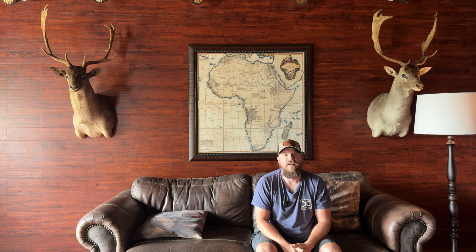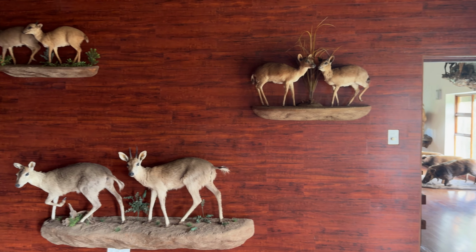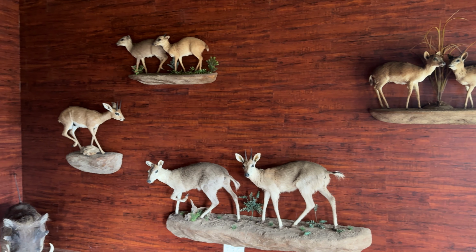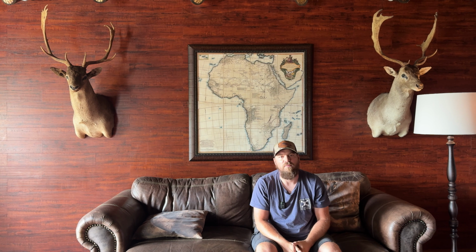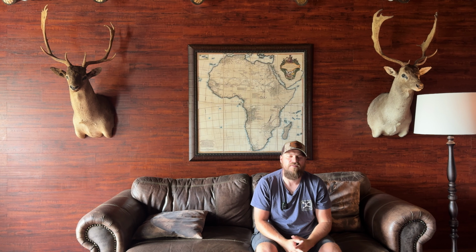And then we come into the cigar lounge room, which was my office as well. And there's a big TV here, and it's just a nice place to chill and have a cigar, have a couple of bourbons, beautiful views. And we've got the tiny 10 wall here, which has the Sunni male-female, blue diker male-female, common diker male-female, Steenbok male. I still need to get a female one day, but I feel bad.